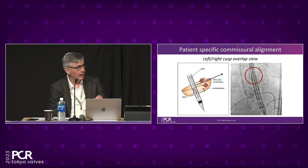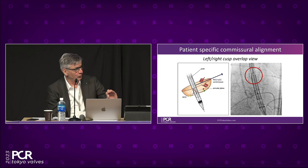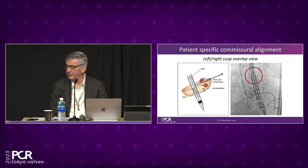So it's not only about how to introduce the delivery system into the groin with the flush port in a certain orientation, but you can actually adjust it here before you start deployment. And of course, that's going to facilitate easier access to the coronary arteries.